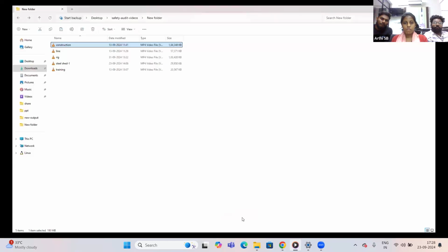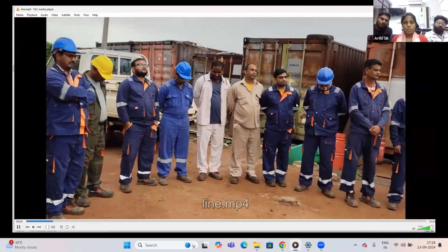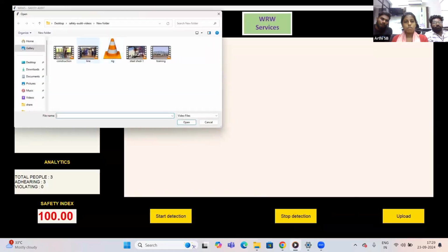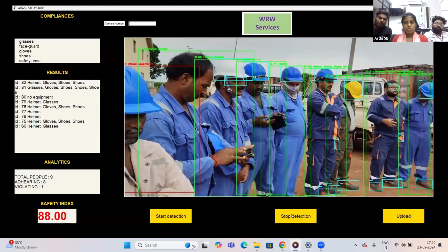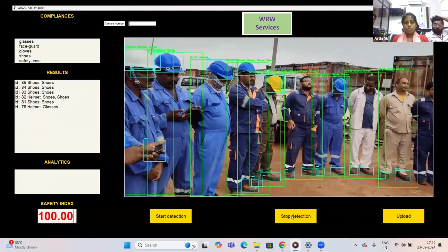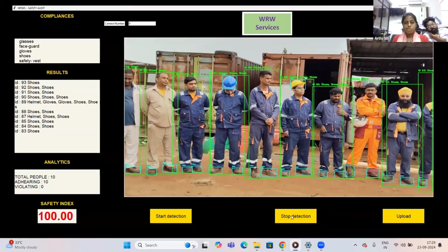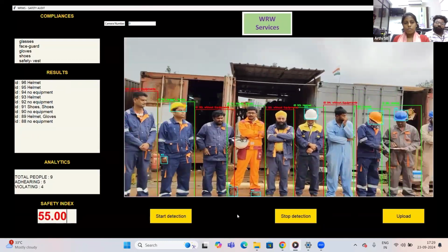Now we upload video number 2. This is the video of line call for people before going for work. Now we upload the same video in our analytics. Here the people are all detected in green bounding box because all are wearing PPE and it is detected in our algorithm. Here the people with ID number 88, 90, 92 and 94 are detected as red bounding box because their PPE does not detect it.